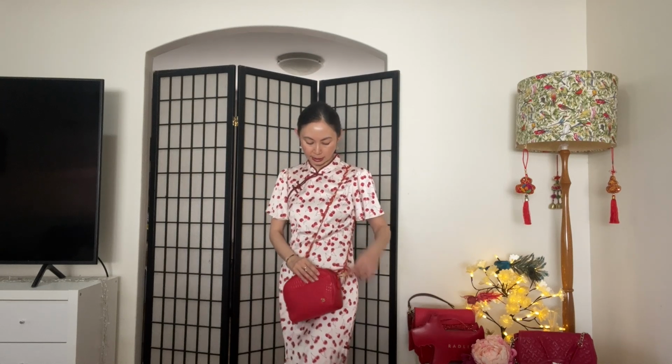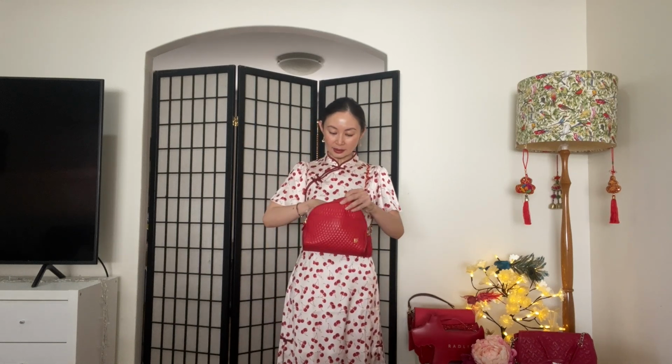And as some of you know, I will be going away this year for Lunar New Year. I'll be going back to my hometown. I think I'll take this with me. It's light. I can wear it everywhere. It's not too ostentatious, I hope. But I'll be able to wear this to dinner banquets and all that sort of thing. So nice and light.